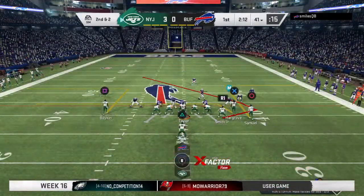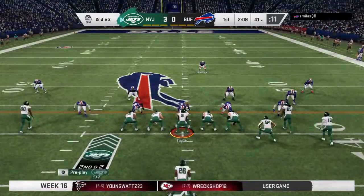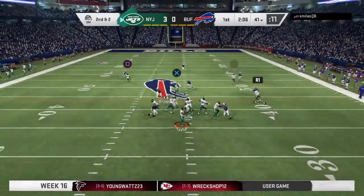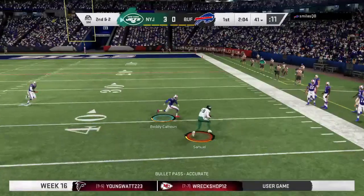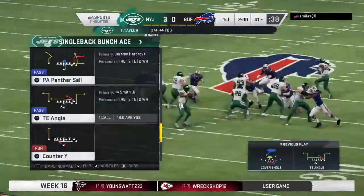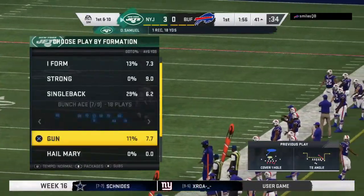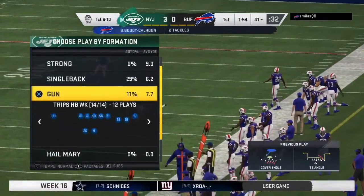8 yards the tally on that first down run. Here's second and 2. Taylor. That's going to be caught by Samuel. And taking it across midfield and just shy of the 40. That one good for a first down pickup of 18 yards.